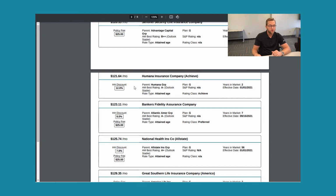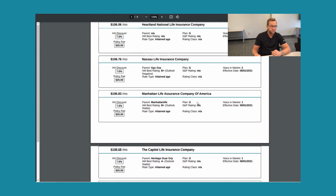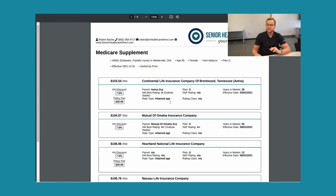But here in this area of Ohio, Humana's charging $121.64 for a non-tobacco 65-year-old female, when you could get the same exact plan. The doctor takes it the same, hospitals take it the same, and it pays out exactly the same. And you could get that same plan for $103.54. So that's really the value prop of working with an agency like us: we're going to help you get the most cost-effective price for the plan that you want.